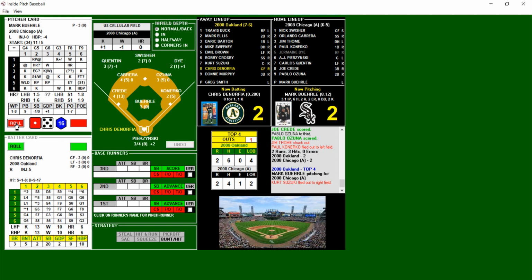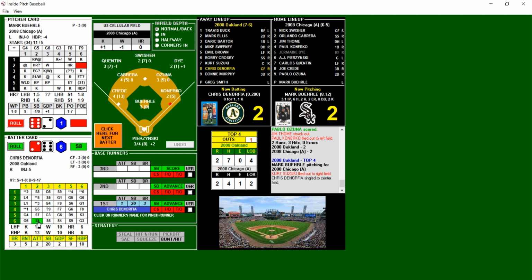Chris Stefania is 0 for 1 with a strikeout. Here's the pitch. 6-2, blank. 2-6. And that's going to be a base hit out there to center field. Swisher can't get to it in time, and the ball drops behind him.